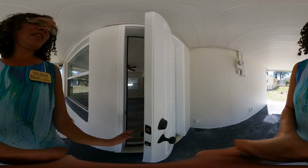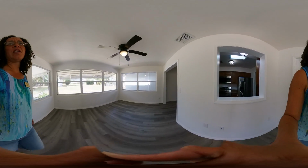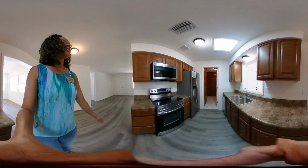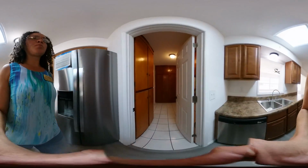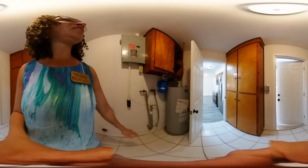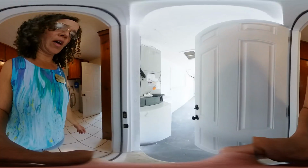Head back inside the house. The whole house has the luxury vinyl plank flooring, so very easy maintenance. Only exception is this laundry room has tile floors. Nice space, additional cabinets in the laundry room. We've got the extra little laundry hanging utilities, and the water heater is brand new as well.